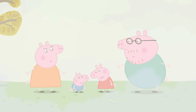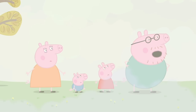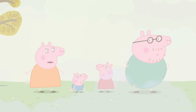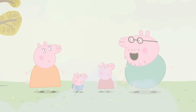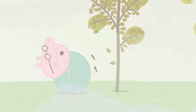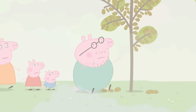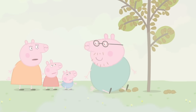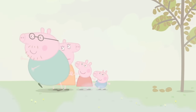Aww. It is too foggy to find the playground, so Peppa and George have to go back home. Now, which way is home? Are we lost, Daddy Pig? Don't worry. I know exactly where we are. This way. Oof. Who put that tree there? Daddy Pig has walked into a tree. Are you okay, Daddy Pig? Yes, I'm fine. This way.